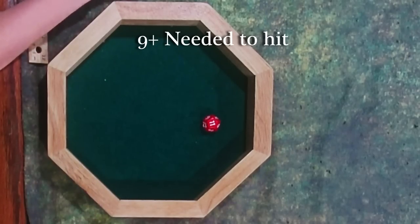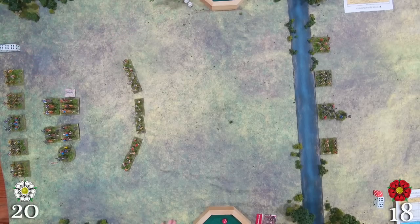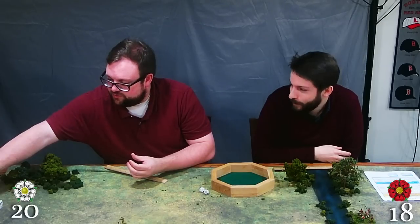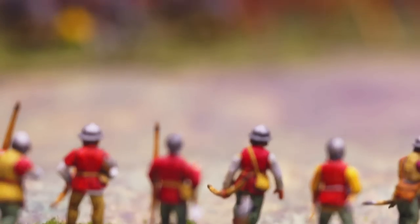It's an 11, so that's a hit. First of all, you take a loss. You have to take gunning them down already. A bad one. Okay. Sir, my men are being shot. 20. I hope you have a plan. We have reserves. And now, next unit that's going to fall.